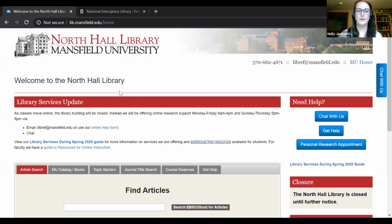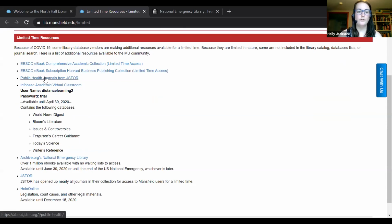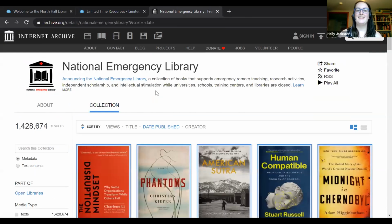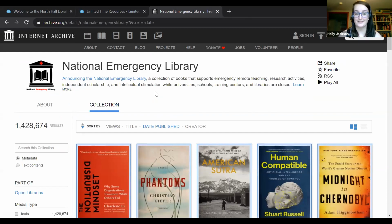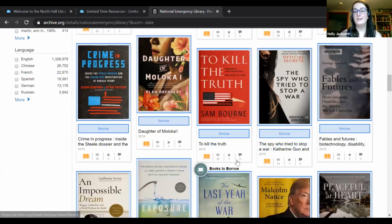So first, I want to point out that we have a new library services update. Because our physical library is closed and everybody has gone online, there are some bonus resources that have been made available to us while we're in quarantine. If you click on additional free resources, you'll see a list of things: ebooks, public health journals, all sorts of things. And one of them is archive.org's National Emergency Library. This is an amazing resource of almost 1.5 million ebooks, and there's no wait list on them. You can see there's a bunch of things going all the way to 2019 that you have access to.